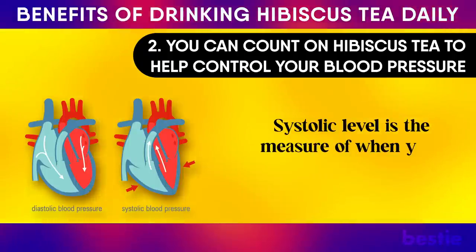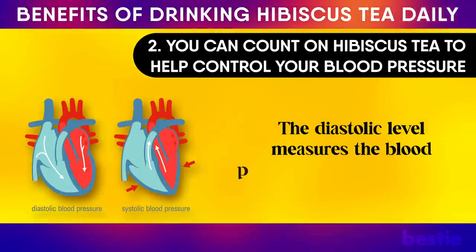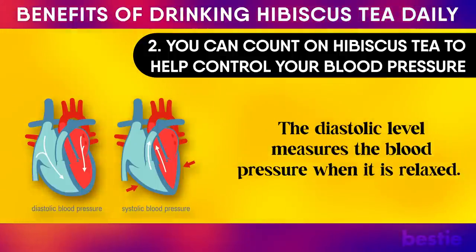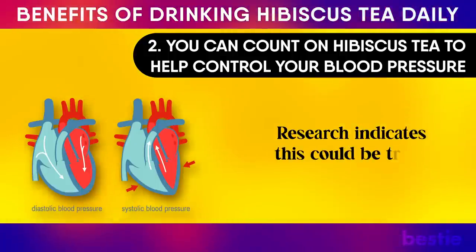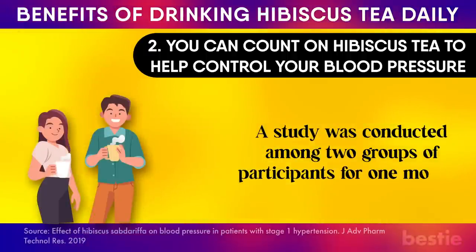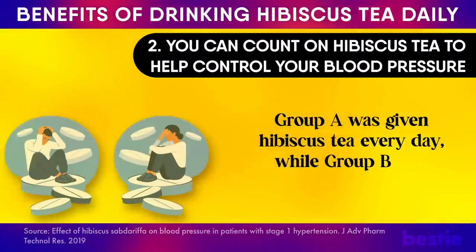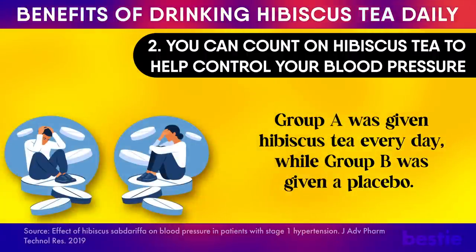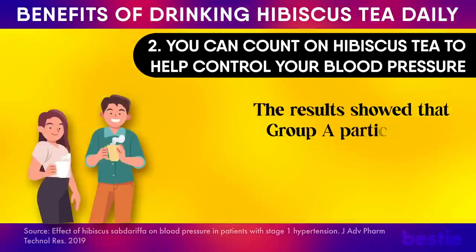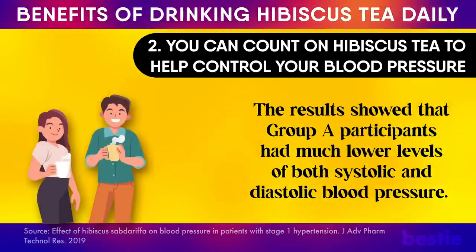Systolic level is the measure of when your heart is contracting. The diastolic level measures the blood pressure when it is relaxed. Research indicates this could be true. A study was conducted among 2 groups of participants for 1 month. Group A was given hibiscus tea every day, while Group B was given a placebo. The results showed that Group A participants had much lower levels of both systolic and diastolic blood pressure.